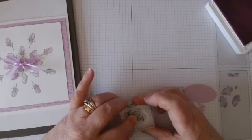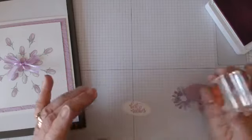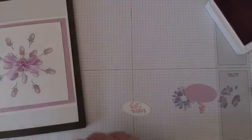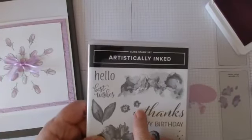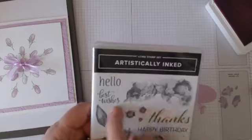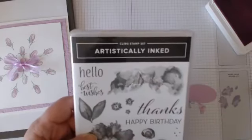Now, I'm hoping that I can get best wishes on this oval shape. We will try. Now this sentiment is from the Artistically Inked stamp set, and I love these sentiments. I think they are beautiful.